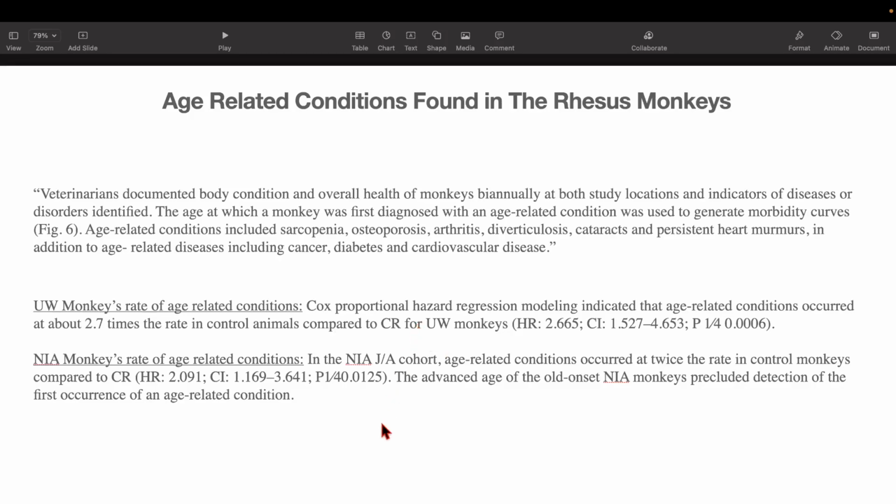It was pretty terrible. For the NIA monkeys, rate of age-related conditions, in the NIA juvenile adolescent cohort, age-related conditions occurred at twice the rate in control monkeys compared to calorically restricted monkeys. Again, the control monkeys appear to have better survival curves despite the increased rate of age-related conditions, which is interesting. The advanced age of the old onset NIA monkeys precluded detection of first occurrence of an age-related condition. So they couldn't look at the NIA old monkeys' first occurrence of these conditions, because when they got some of these monkeys, they probably already had some of these conditions because they were already older in general.